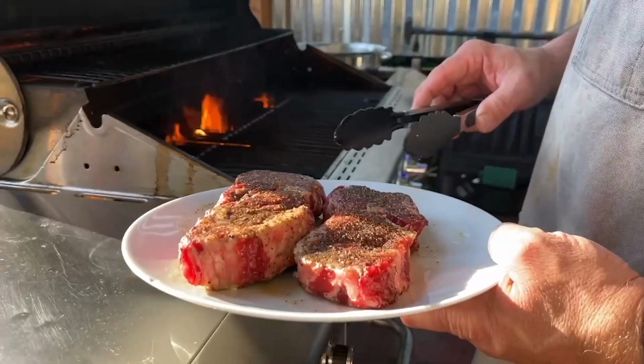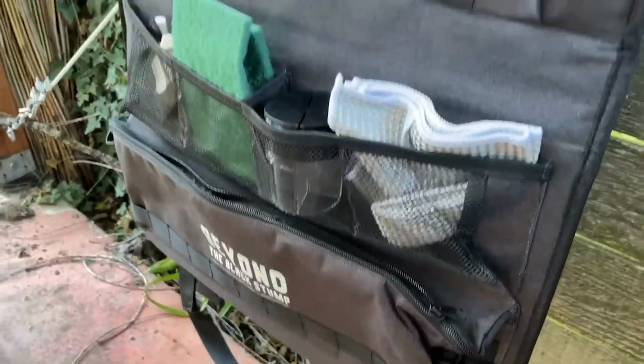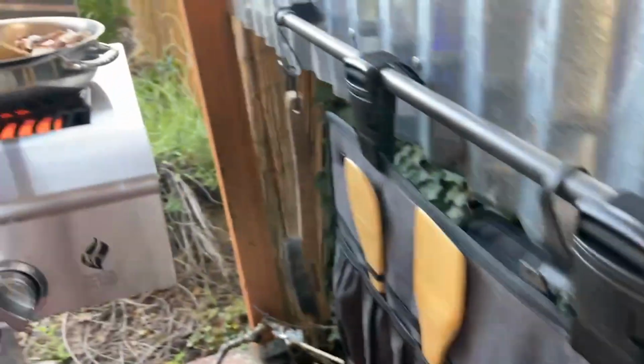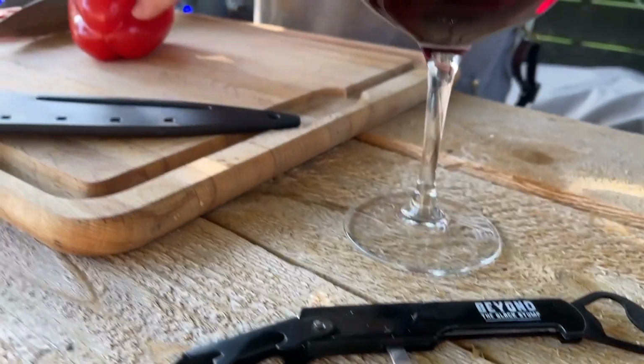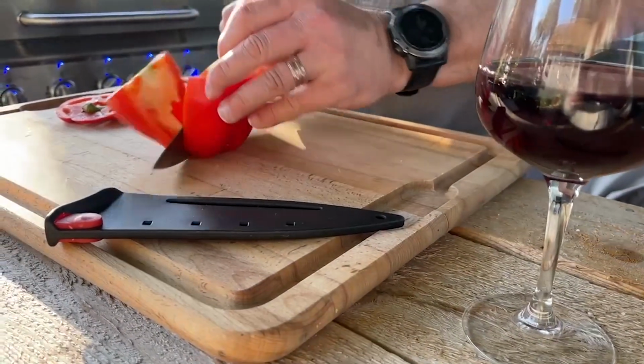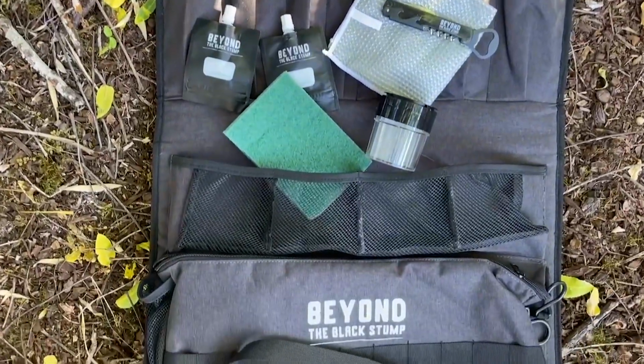If you love to create gourmet meals even while you're camping, you know that the right tools make the job easier. And that is what we have found with this very beautiful kit from Beyond the Black Stump. It has all the tools you need for an amazing camp kitchen cook experience. We couldn't be more thrilled with it.